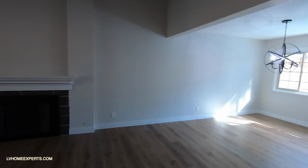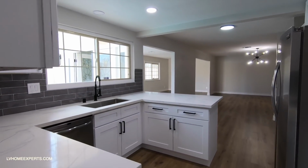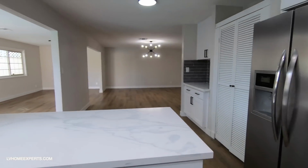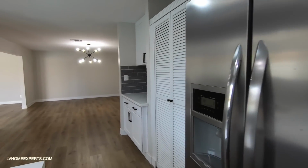I'm just going to go around and just turn everything all off here. Love the kitchen. Little galley kitchen. Now let me know in the comments below if you think this is actually worth $619,999.